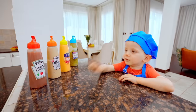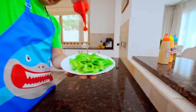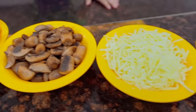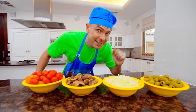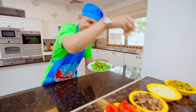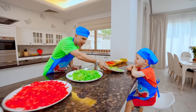Should be it. Red ketchup. Sure. Any add-ons? Tomatoes, mushrooms, cheese or olives? Cheese! Good choice! You are welcome!